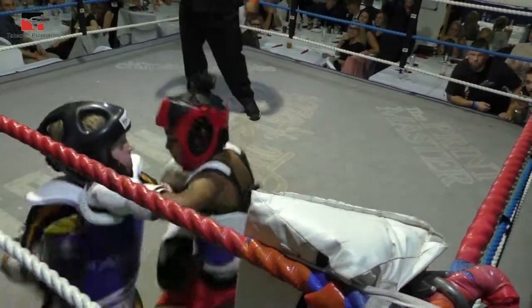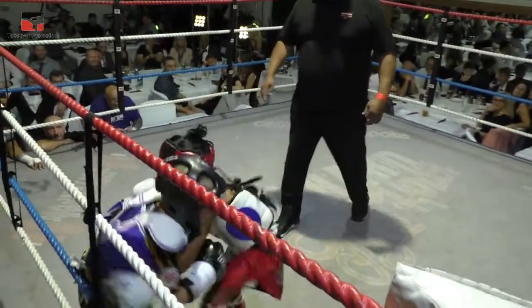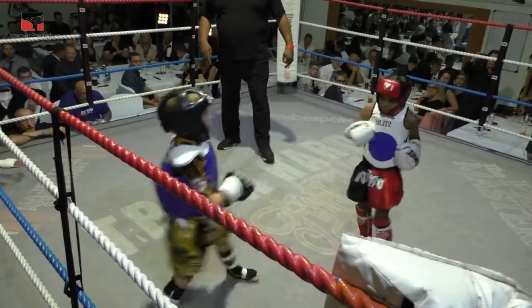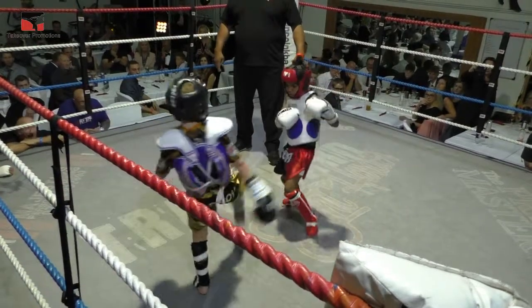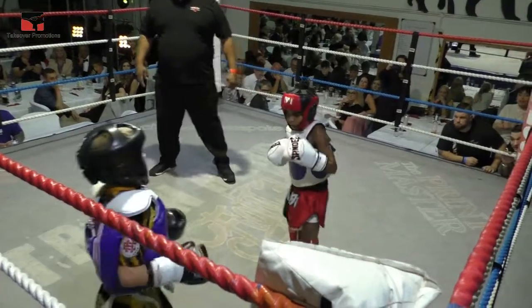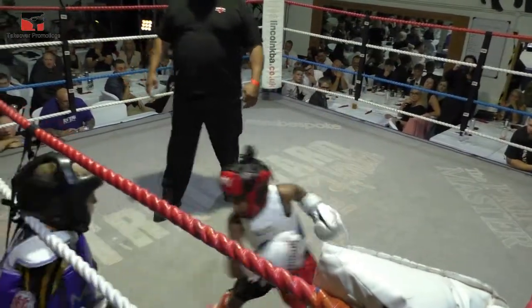Here in the second, the low kick from Ruslan, and he works the knee into that combination as Cristobal comes forward. Nice right round kick from the red corner, looks to double it up. Right round kick in reply from Cristobal. Nicely matched these two. Good little matchup for this title.